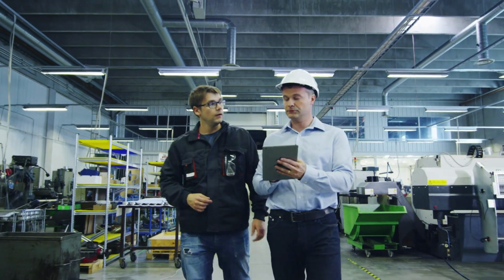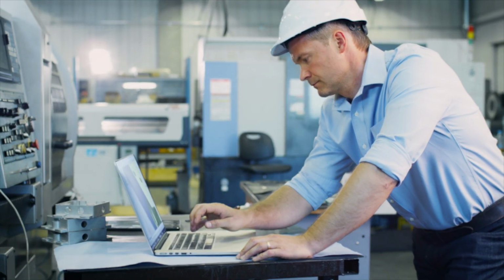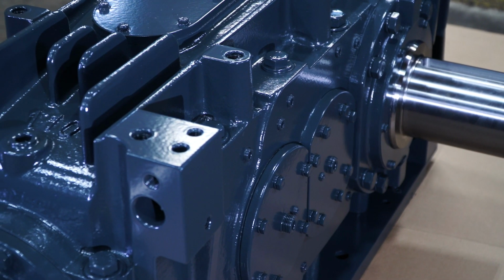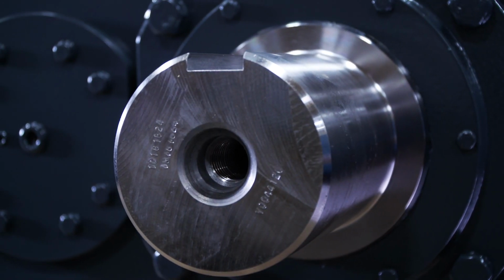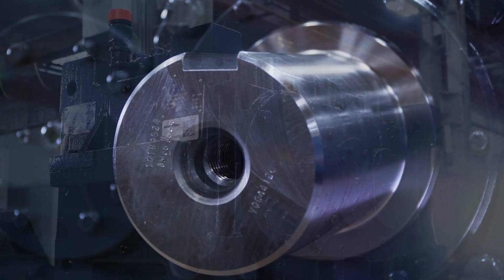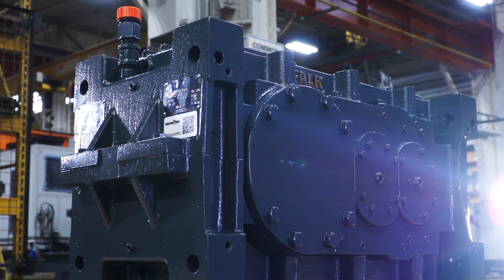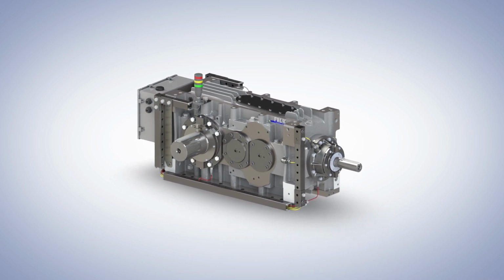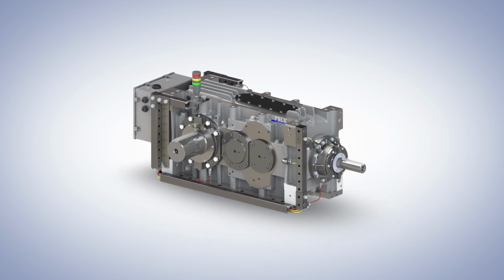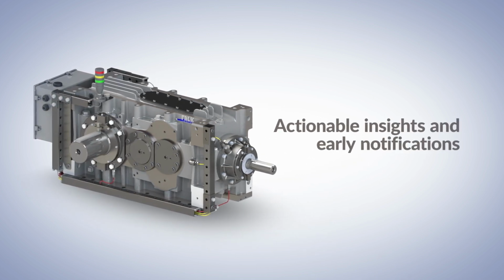Rexnord's smart connected technology allows you to monitor your gear drive in real time. Our smart condition monitoring system understands the context of how each device is being operated and provides insight into the mechanical health, quality of lubrication, and proper usage of the asset. Our smart condition monitoring system identifies oil degradation and other issues before damage occurs and provides you with actionable insights.